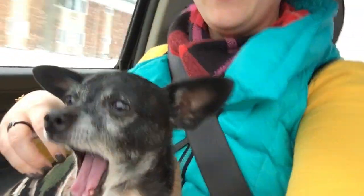Furniture. I got Zoe with me. Yep, she's yawning. We just stopped and picked up some coffee and breakfast from Dunkin' Donuts, and we are driving up to IKEA. We have an IKEA down in Oak Creek, so it's not too far away.